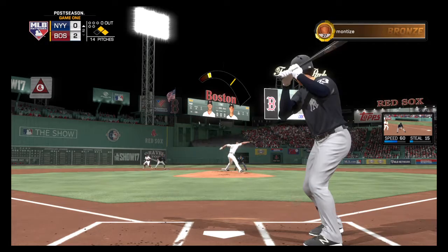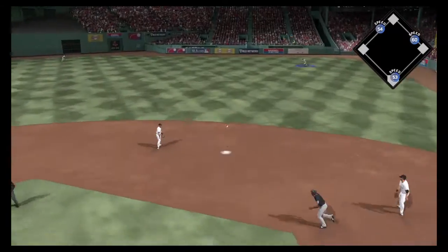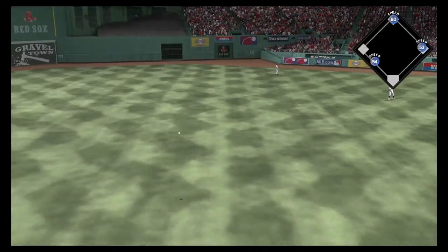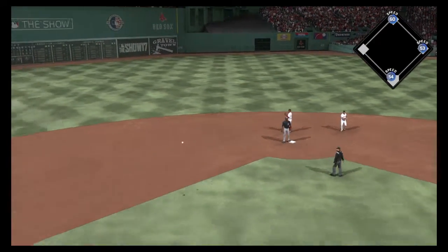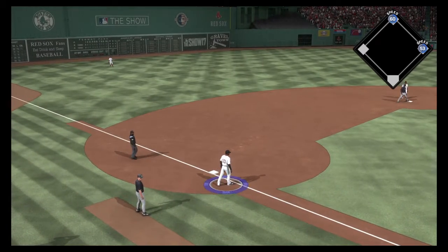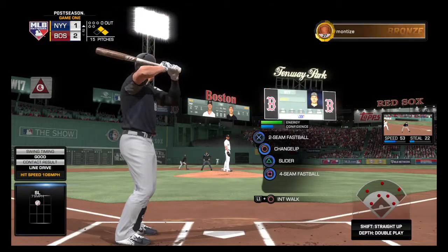Getting a few steps off second there. Now the pitch. That's in there. Base hit. Walker rounds third and is digging for the plate. And they are on the board as the run scores from second to make this a 2-1 game now.